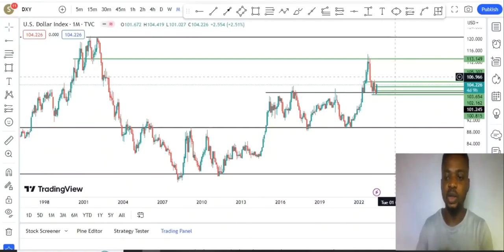So let's jump into the chart. I think I've talked too much. Let's jump into the chart and see what the market has for us in this new week that is coming. So let's go make some money, guys. Hello, guys. Welcome back to my screen.